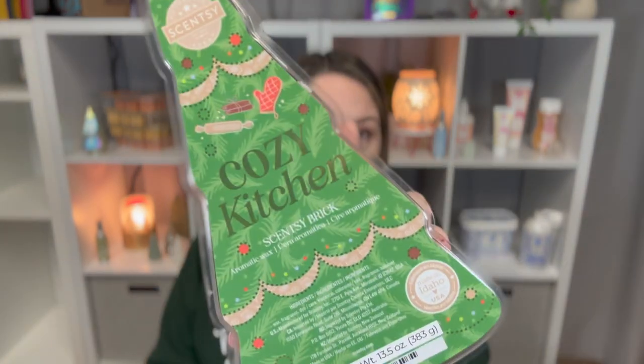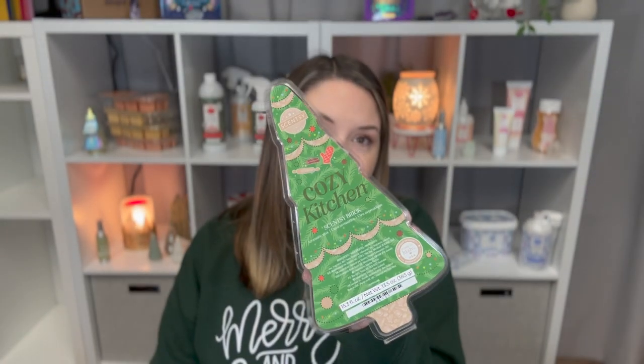The next one was Cozy Kitchen. These are so cute too. Like, how adorable is that? It's also really large. It's the size of my head. Cozy Kitchen is an enticing mix of warm oats, brown sugar, and spicy cinnamon swirl. I love bakery. I love anything with vanilla, cinnamon, brown sugar. If you're making cookies, it better be with brown sugar. I like white sugar cookies also, but brown sugar makes chocolate chip cookies so much better. Oh god, it smells so good. I can smell it from here. Oh yeah, this is great.